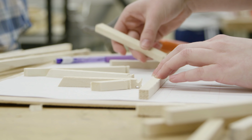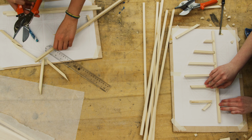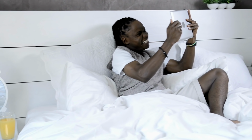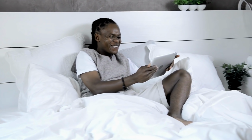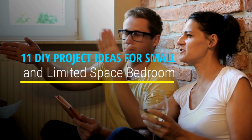But not to worry, because there are some projects that you can do on your own. Some of the projects may need extra help and work, but be sure that the final outcome will be worth it. Not only can you improve the look of your bedroom, but you can also make it look personal and unique. This is 11 DIY project ideas for small and limited space bedroom by simphome.com.